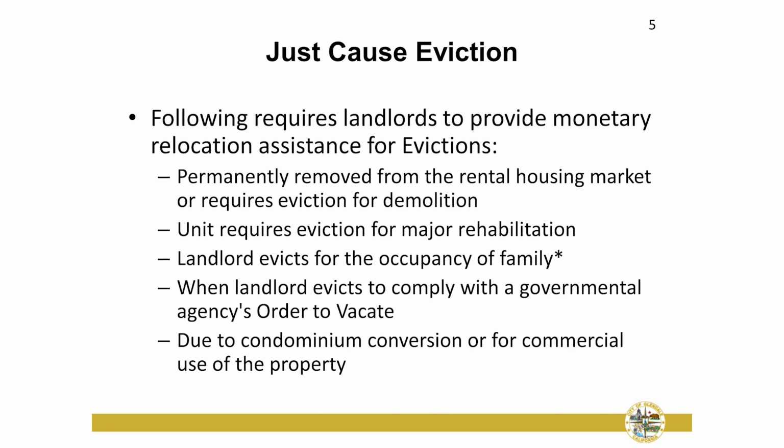The unit is permanently removed from the rental housing market or requires eviction for demolition. Unit requires eviction for major rehabilitation. Landlord evicts for the occupancy of family. When landlord evicts to comply with the governmental agency's order to vacate. Due to condominium conversion or for commercial use of the property.